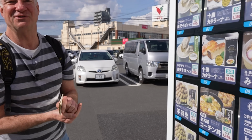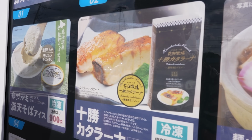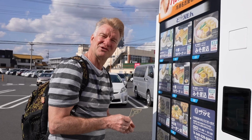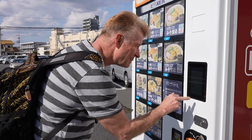Okay, and dessert time. We gotta do dessert, don't we? This one right here. What kind of dessert is that? Custard. The dessert is the most expensive item. It must be good, huh? Got just enough left to buy it. Number 5.